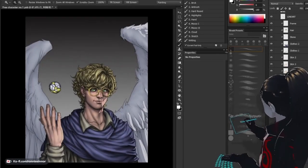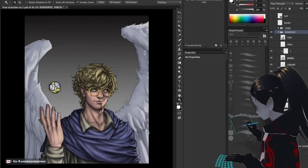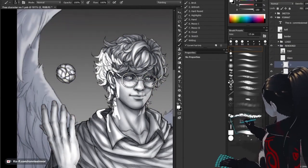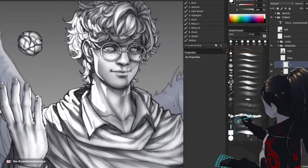Lights. I put the lights at the very end because they affect all the colors underneath, which gives some of it a bright and saturated color. Also, it's fun to do, so I mostly do them at the end of the process.